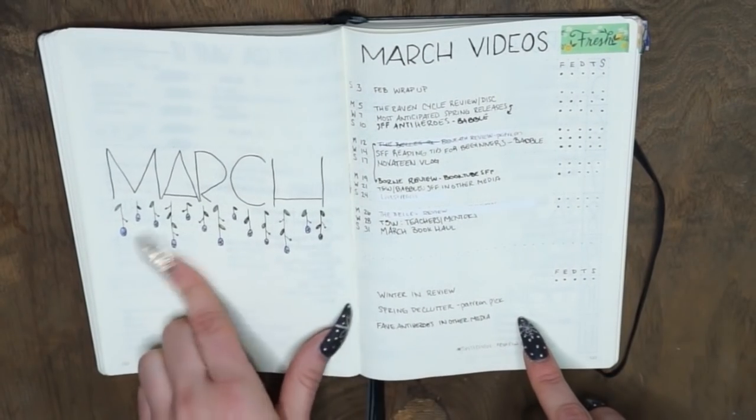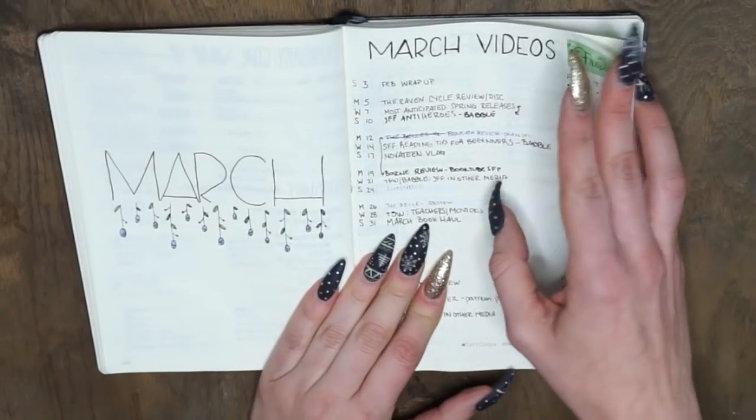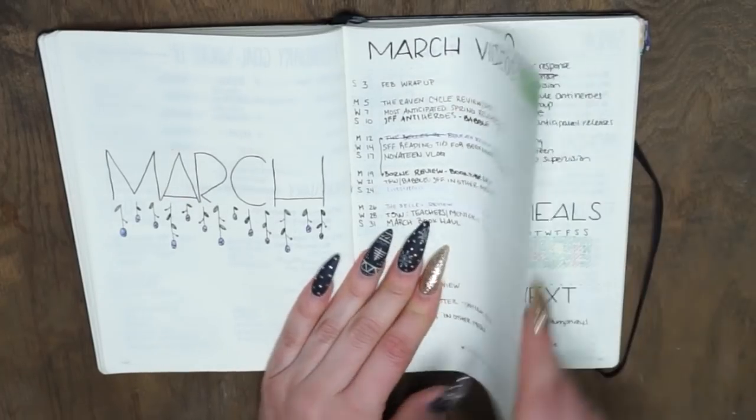Here's March. March was a cute spread. I like that I did that. And this is where I started to use washi tape to tab my videos, because I'm always going back to my video schedule sheet, so I used washi tape to mark where that is so I can easily flip to it.